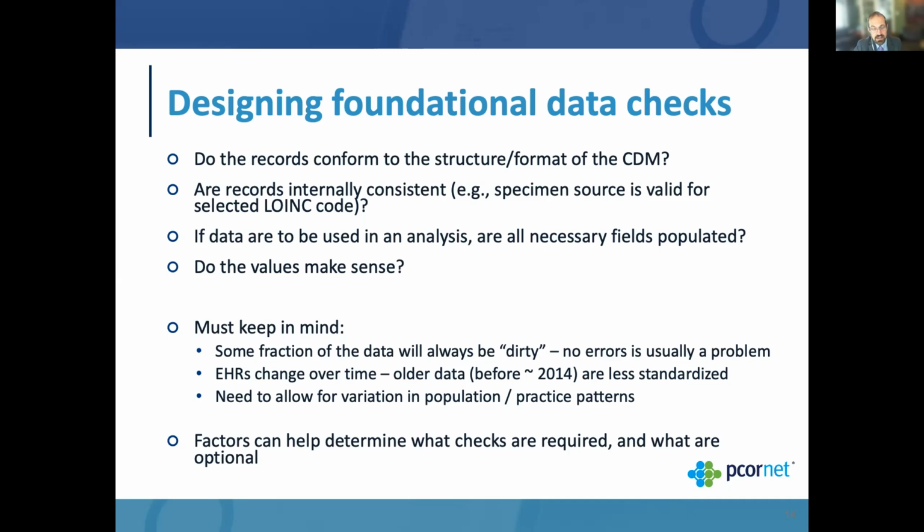If you're going to use it in an analysis, are all the necessary fields populated? So if you want to use, again, a lab value, do you have the test code so you can figure out what kind of test it is? Do you have an actual value in the record? Do you have a unit so that you know how to interpret the results and you're not trying to infer it based on the information that you have? And then you can start talking about some of the plausibility kinds of things. Do the values that you're seeing or the distribution that you're seeing, do they make sense?